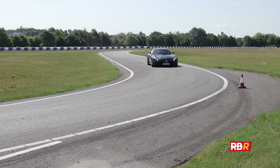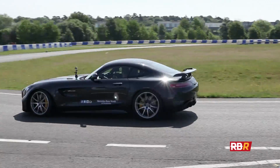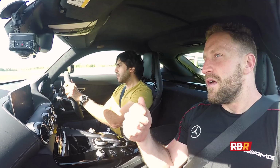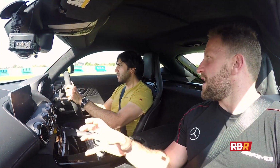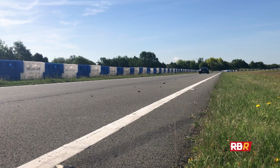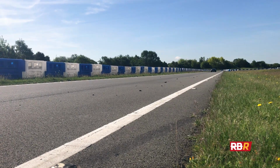I think at the speeds we're doing around Mercedes Benz World, you would have to be a very, very well-developed driver to notice it. Yeah. When you get on the high-speed stuff, then it's so noticeable.